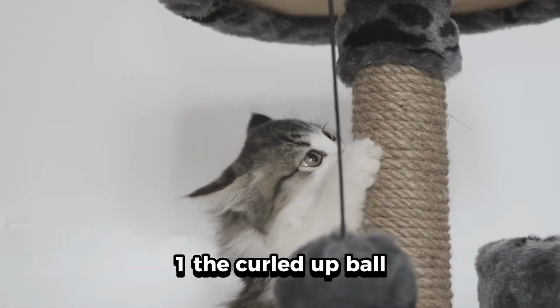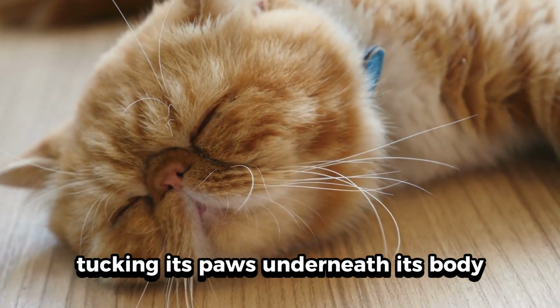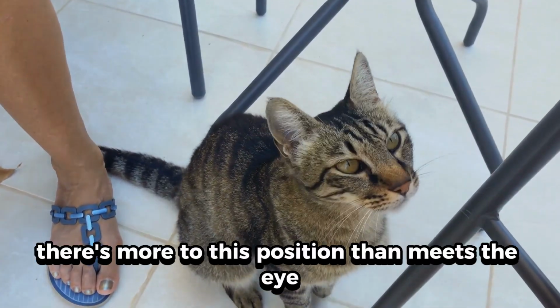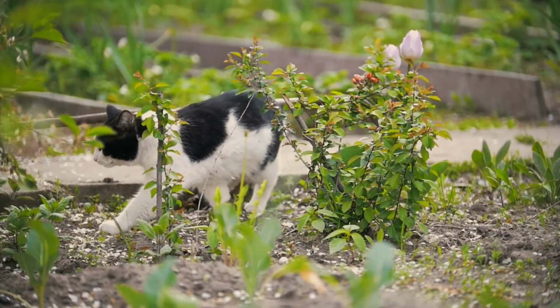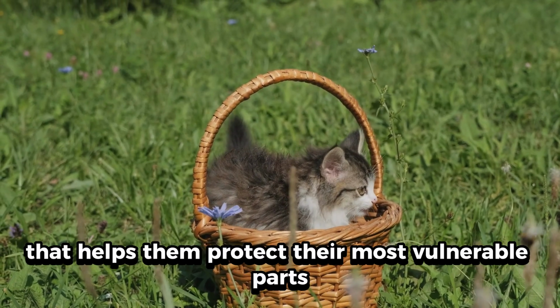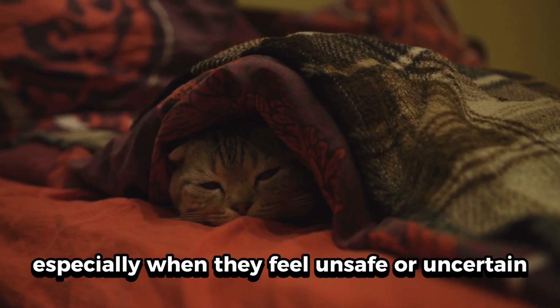1. The curled up ball. When your cat curls up into a tight ball, tucking its paws underneath its body, it may seem like they're simply trying to conserve warmth. However, there's more to this position than meets the eye. Cats are natural predators, and curling up like this is an instinctual behavior that helps them protect their most vulnerable parts, especially when they feel unsafe or uncertain.